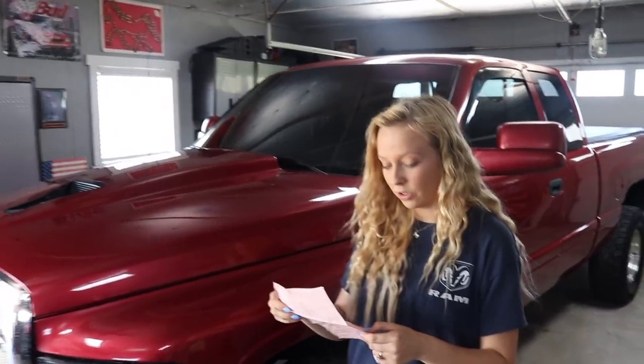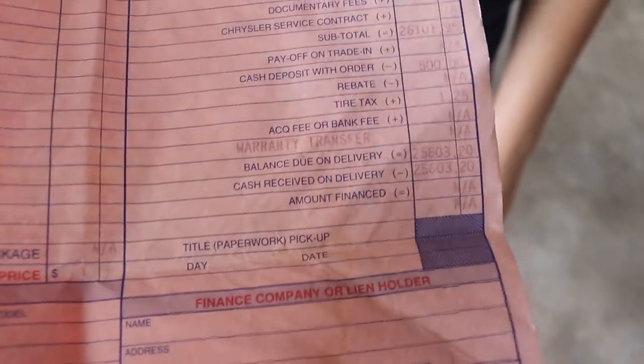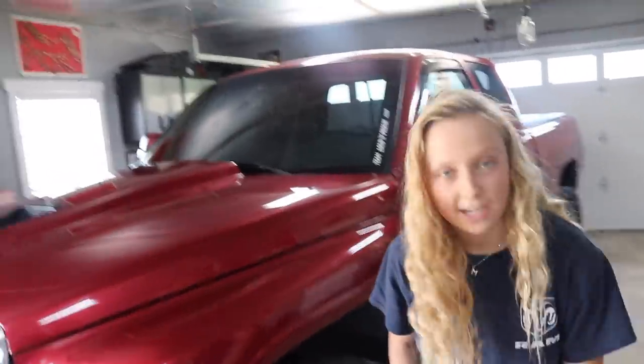Here it says he bought it for $24,859, and that's not including the delivery fee, as you can see. I charged him right there for it, but super cool. This was in 97. Like I said, the truck is a 97. And the color is technically radiant red, which is really cool because I actually didn't know that.